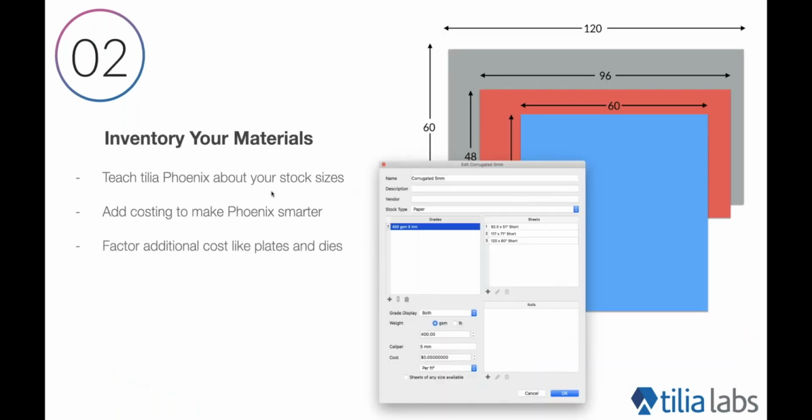You also teach Phoenix about your stocks and your stock sizes and the costing of the stocks. The more information that you give Phoenix, the more accurate your costing is when you're modeling your production environment inside of Phoenix, and the better decisions it's going to make when it's evaluating the different permutations, either different sheet sizes or different presses, to potentially produce your orders on.